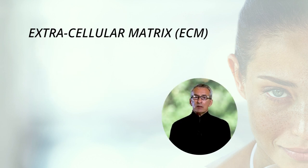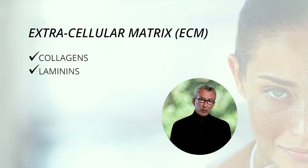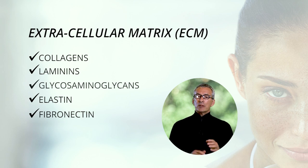The matrix consists of many different microfibers. There are 28 different collagens alone, a very simple form of collagen, used in once fashionable beauty products but never very effective, in the matrix. There are also at least 20 different laminins, 4 different families of glycosaminoglycans, elastin, which confers elasticity, and fibronectin, a fiber which functions as a kind of biological glue, fastening all the cells into the matrix and orientated correctly to each other. It's very complex.